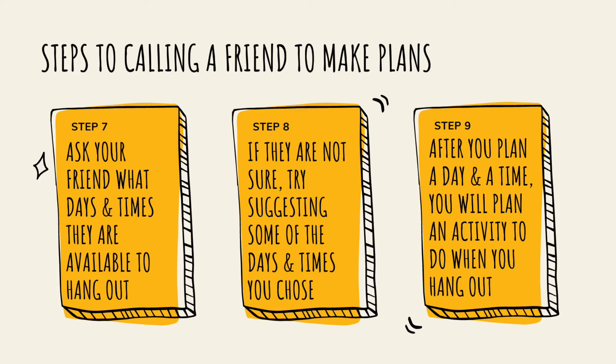Step 9. After you plan a day and a time, you will plan an activity to do with them when you are hanging out. Some ideas for this time, when we are trying to social distance, it may be a good idea to ask if they'd like to meet at the park. You guys could take a walk around the park, or maybe meet up and grab something to eat and go have a picnic at a park. That would be good too. You can always invite them over to your house to have a movie day or to play some games. These are just a few ideas that I'm giving you to try and be safe and social distance.